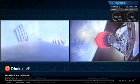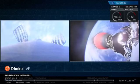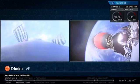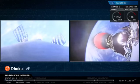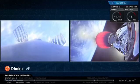Right now, let's go over what we can see on your screen. On the left-hand side, that's a camera mounted on the top of the first stage of the rocket, looking down towards the 9 Merlin engines at the bottom. In that view, you can see those titanium grid fins. They slowly deployed just after stage separation, and those grid fins will allow the Falcon 9 first stage to guide itself back down towards the drone ship.